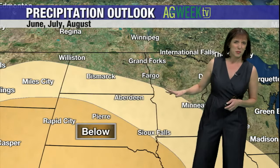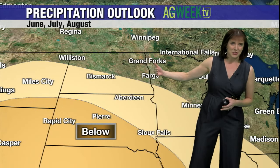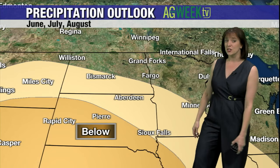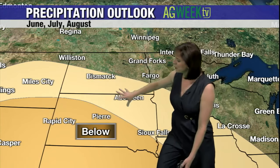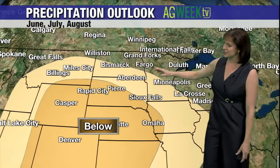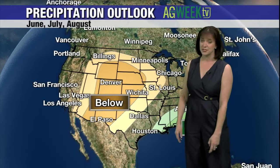This just means we have equal chances around North Dakota, South Dakota, Minnesota of being at or above average or below average as well. As far as the precipitation looks like for the entire summer, the Climate Prediction Center is forecasting below average precipitation across South Dakota, stretching down all the way into portions of the desert Southwest.